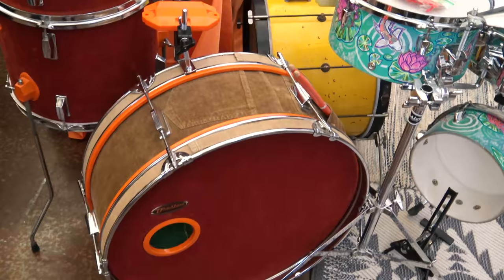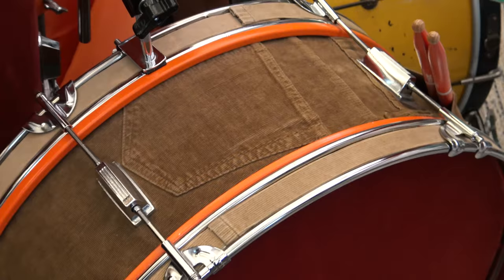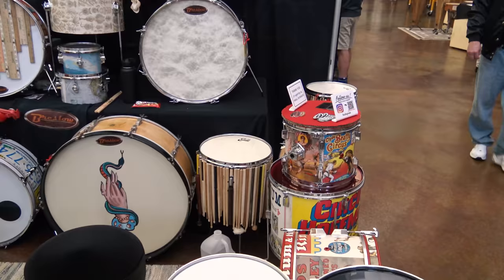Corduroy suit, I can't find them anywhere. You can find like a corduroy jacket. Yeah, sure. You can find corduroy pants, right. But it's hard to find the whole suit. Yeah.